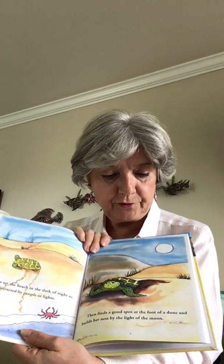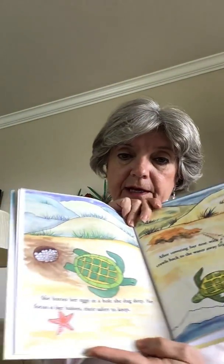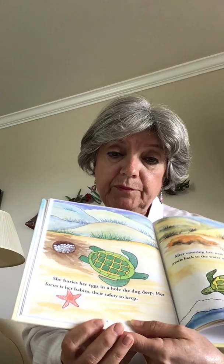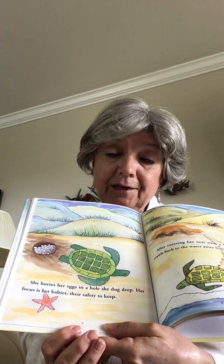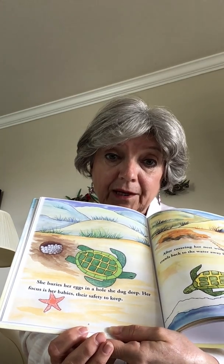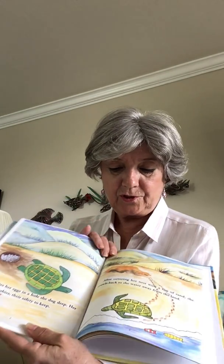Then she finds a good spot at the foot of a dune and builds her nest by the light of the moon, and that is truly what she does. She buries her eggs in a hole she dug deep. Her focus is her babies, their safety to keep. So the hole she digs has to be 18 inches deep at a minimum. And she has to dig it with her back legs. So it's a very difficult thing, takes her a long time.